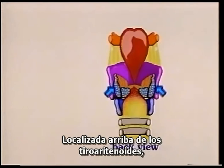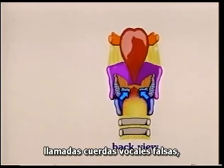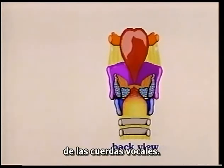Located above the thyroarytenoid muscle is a second pair of folds called the false vocal folds, which are called false because they do not vibrate nor contribute to vocal fold vibration.